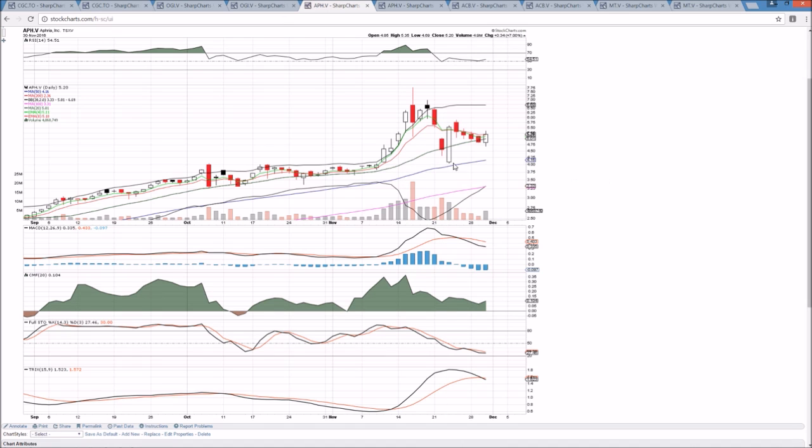APH, also a bullish engulfing candlestick, showing up today, regaining that middle Bollinger Band of 501 support, breaking the high of Monday as well, only by a few pennies. But next resistance is the high of Friday, 547, followed by 588. So you can see a lot of these names haven't even broken the high of Thursday or Friday, while CGC is at the high of Friday right now.